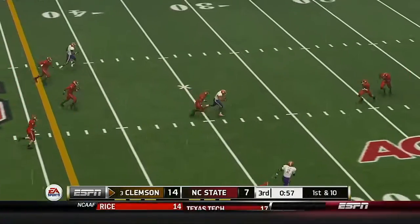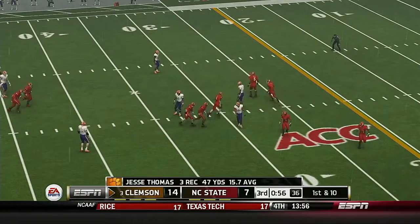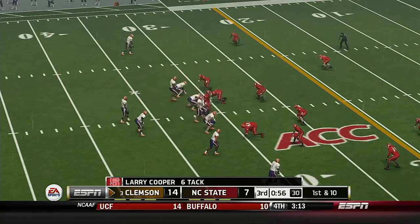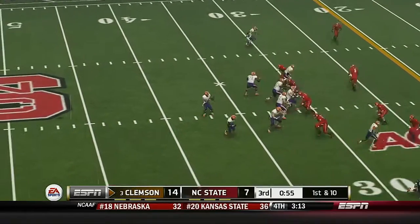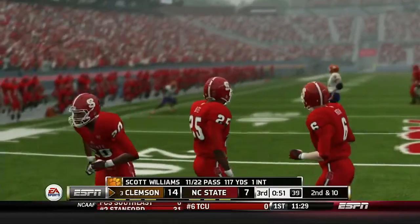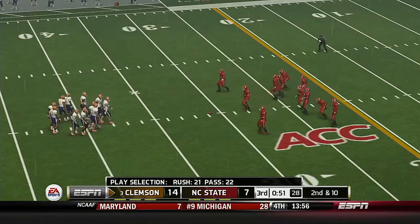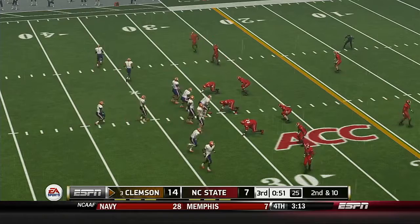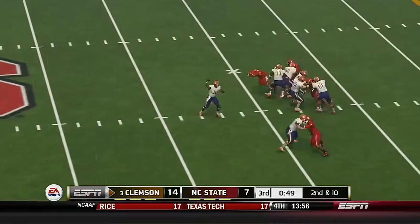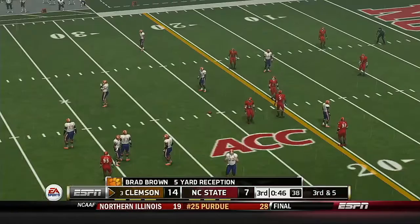Fakes to the back. Quick strike to the receiver. Brought down at about the 31. Down. Clemson is up a score. And he just gets rid of it. From the 31-yard line, it's second down. Slings it. He's knocked out of bounds at the 26.